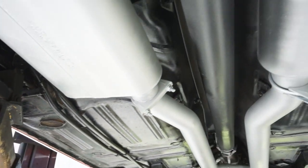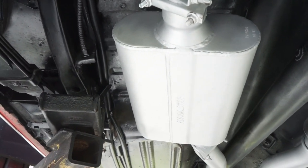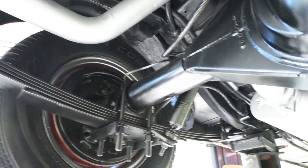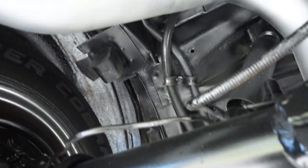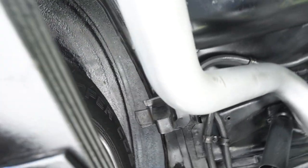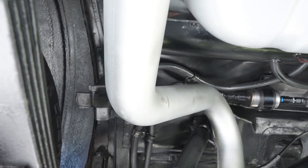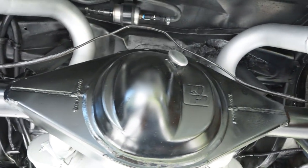Flowmaster mufflers. Leaf springs in the rear look to be in good shape. Let's also take a look at those rear frame rails. You can see where our lift sits here. Goes up over the rear end and then continues out, holding onto the bumper back there. Same thing on the passenger side. Everything looks to be nice and solid. You can see the frame rail up there.